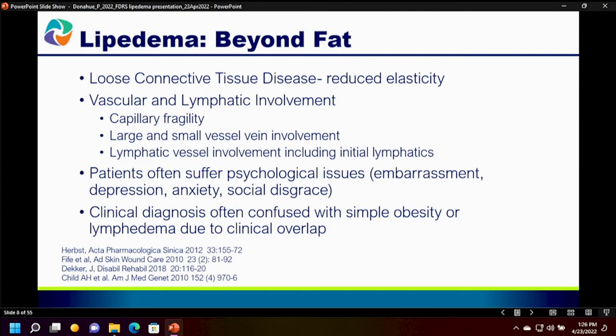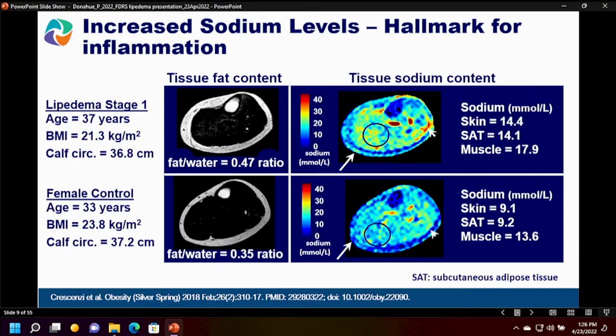The clinical diagnosis, as Dr. Crescenzi and others have mentioned, and it's probably not at all new to you, is oftentimes just overlooked, misdiagnosed as simple obesity, only picked up once lymphedema sets in, or is misdiagnosed as just lymphedema and missing the underlying lipedema, a whole host of issues. So further research is going to be very helpful.